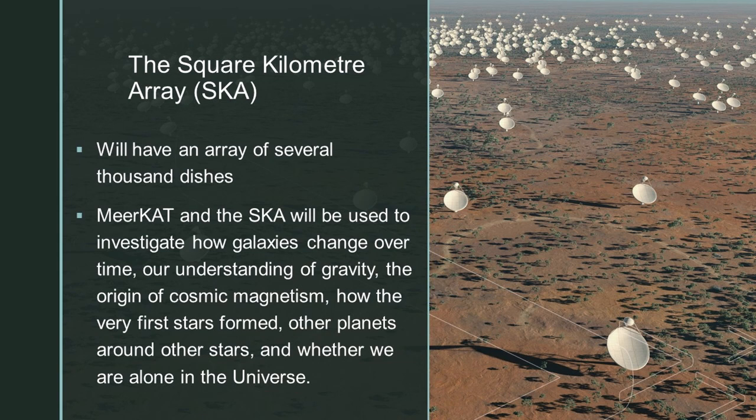Its unique configuration will give the SKA unrivaled scope in observations, largely exceeding the image resolution quality of the Hubble Space Telescope. Meerkat and the SKA will be used to investigate how galaxies can change over time, our understanding of gravity, the origin of cosmic magnetism, how the very first stars were formed, other planets around other stars, and whether we are truly alone in the universe.